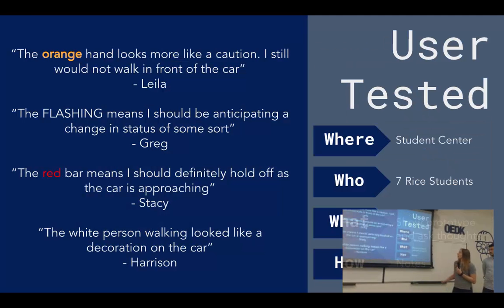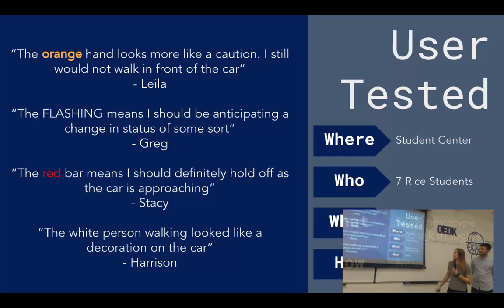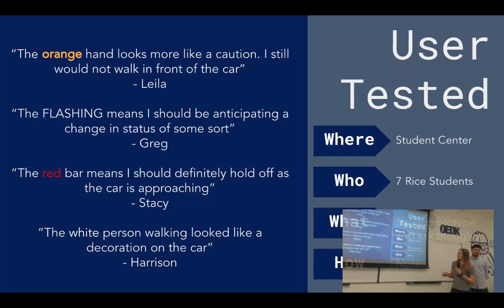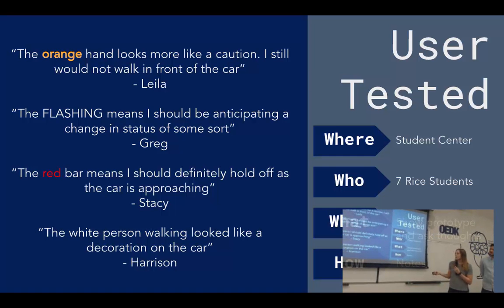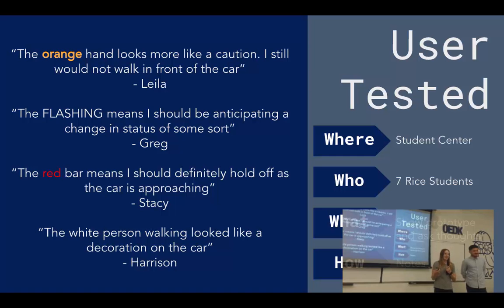We have some insights that we had gotten previously, and I'm just going to read through these really quickly because they're important and show again what we were trying to get at. The orange hand looks more like caution, but people still would not walk in front of the car. But the flashing is anticipating a change, like you see at the current crosswalks. We also tested at this point a red bar that gave off the approach of needing to stop. And we got the comment from Harrison that the white person on the top looked more like a decoration than something that it was trying to tell you.